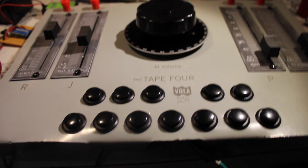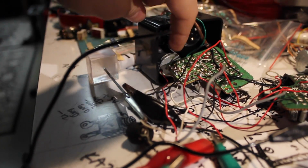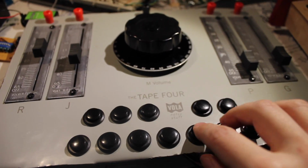Doing a first test with the mic in here, just going straight from the mic to the recorder, and this is how it sounds.